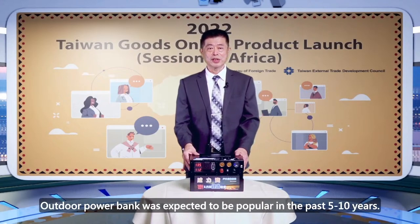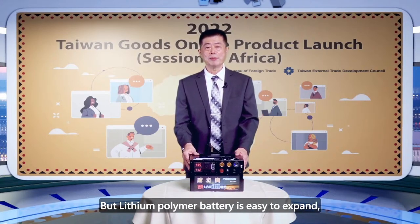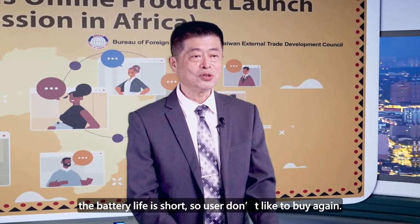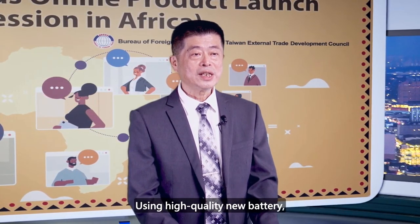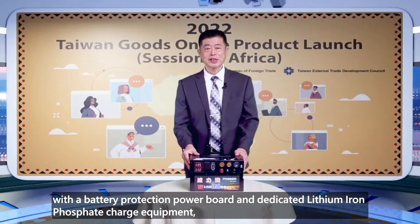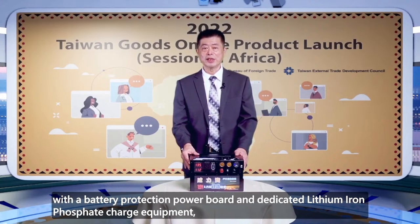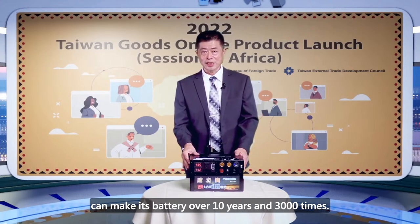Outdoor power bank was expected to be popular in the past 5 to 10 years, but lithium polymer battery is easy to expand. The battery life is short, so users don't like to buy again. Using a high quality new battery with a battery protection power board and dedicated lithium iron phosphate charge equipment can make its battery last over 10 years and 3,000 times.